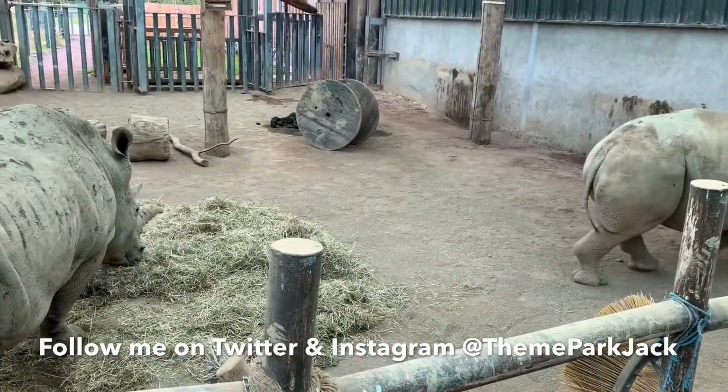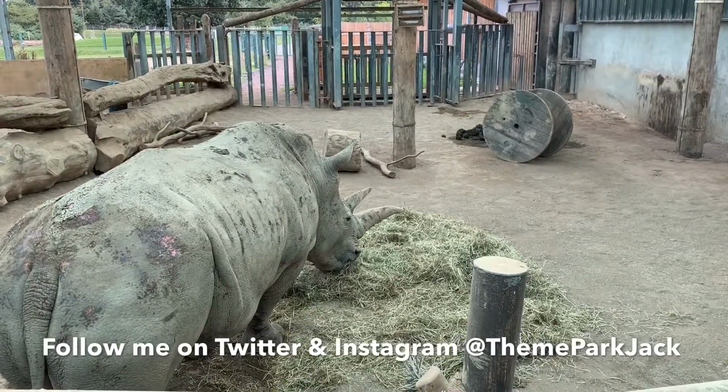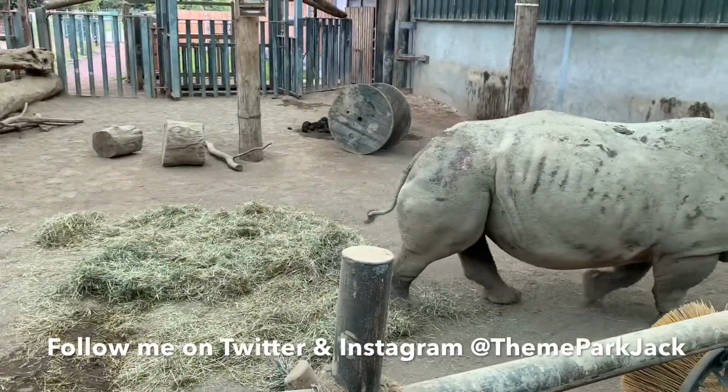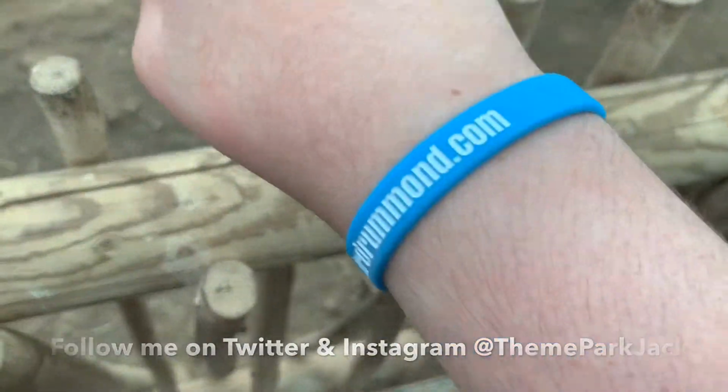The rhino talk there was really good. It told you everything you need to know about them, really. Obviously it was all the stuff most people already know about the horns and everything, but there was also some interesting stuff about all the different species of them. And I donated £1 and got a wristband.